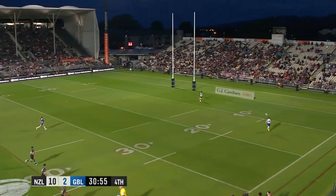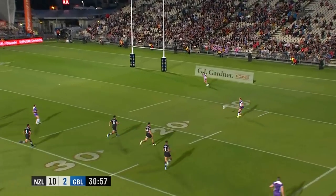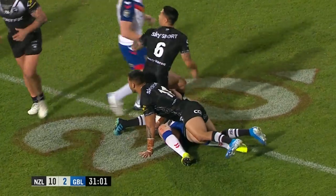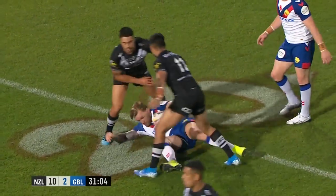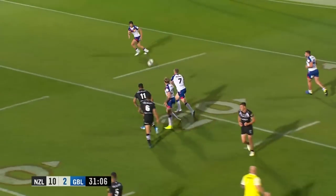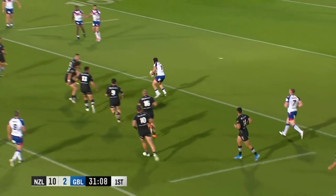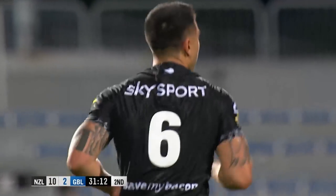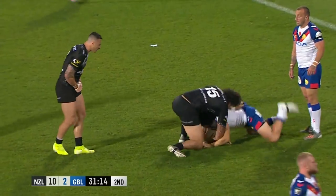Goes the kick downfield. Oh, the bounce is horrible for Austin. But I think he's got it. There's been no knock on there. Superb work from Austin. The first bounced straight in the air, couldn't get to the second. This is Lomax. And then it ricochets off a Kiwi player and he scoops up and tidies it up nicely.